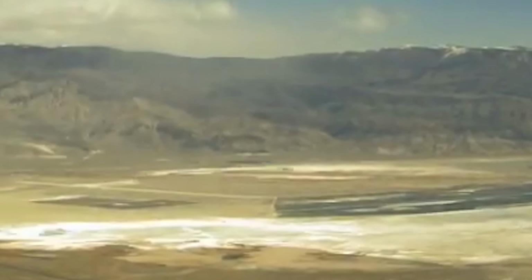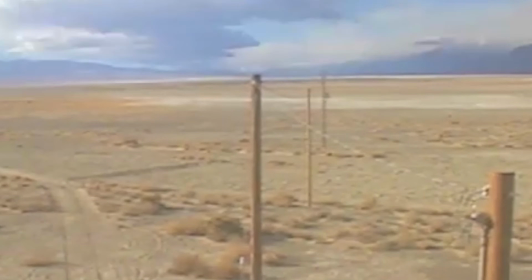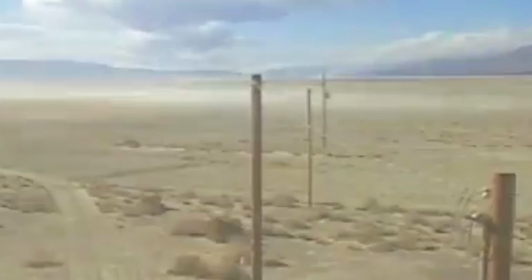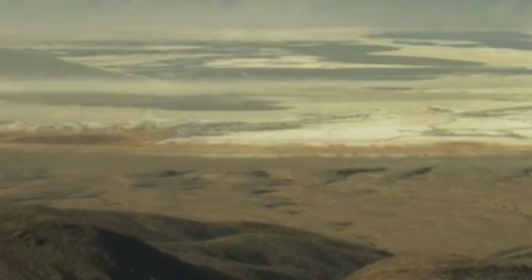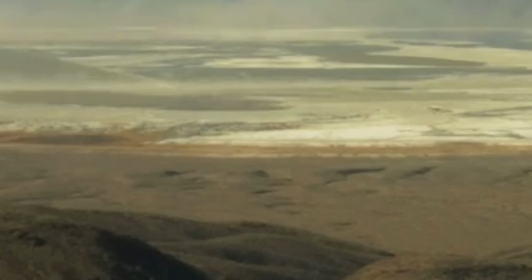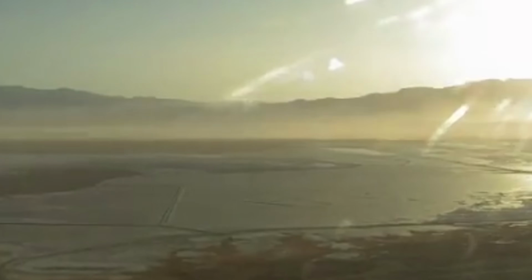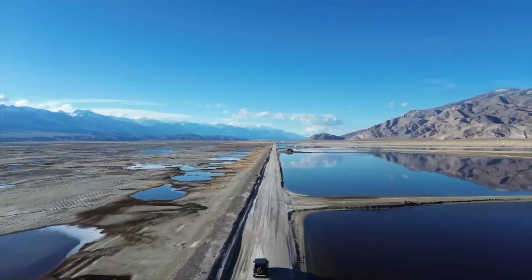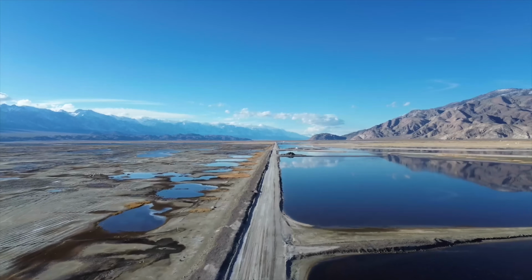In 2001, air monitors recorded a 24-hour dust concentration of 20,750 micrograms per cubic meter. For context, the federal health limit is 150. That reading was 140 times the legal threshold, the highest particulate concentration ever recorded in the United States. For decades, LADWP refused responsibility.